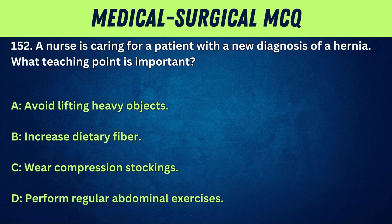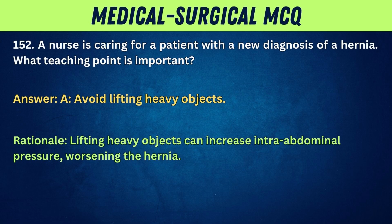152. A nurse is caring for a patient with a new diagnosis of a hernia. What teaching point is important? A. Avoid lifting heavy objects. B. Increase dietary fiber. C. Wear compression stockings. D. Perform regular abdominal exercises. Answer: A. Avoid lifting heavy objects. Rationale: lifting heavy objects can increase intra-abdominal pressure, worsening the hernia.